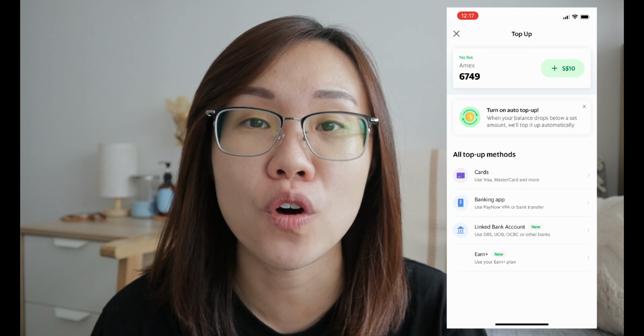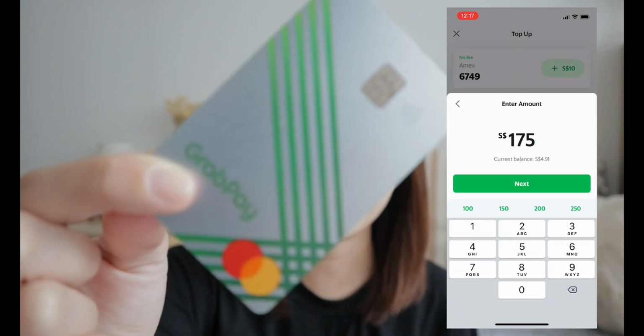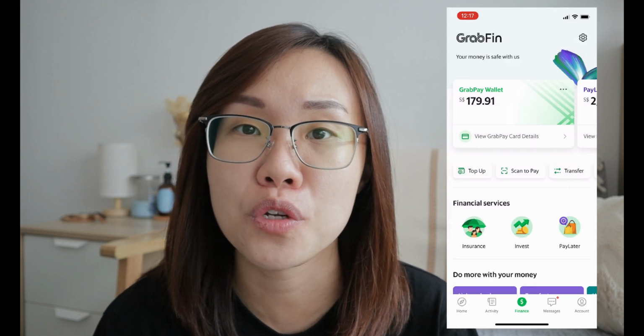One hack, or a tip rather, if you realize that some platforms or shopping or retail stores do not accept Amex payment, what you can do is, because the UOB Absolute Amex card allows for wallet top-ups, you can use the UOB Absolute Amex card and top up the GrabPay wallet, and use the GrabPay MasterCard to pay for your transactions. MasterCard is more widely accepted. Some places still do not accept Amex, or some websites do not accept Amex. So here's one little hack for you.